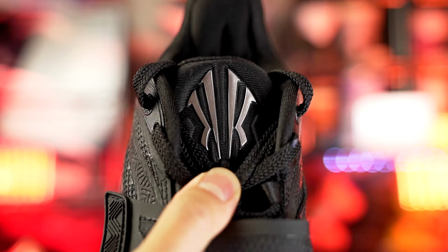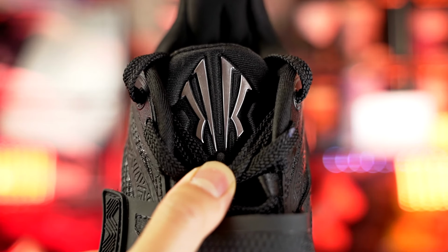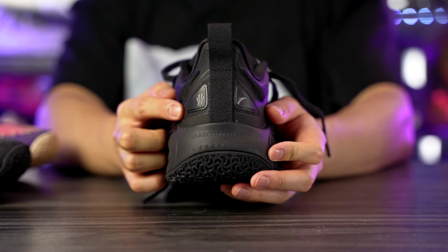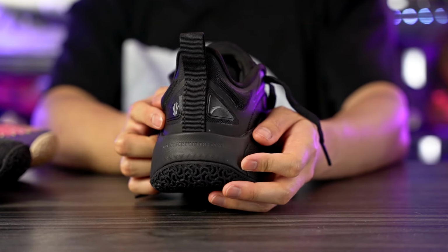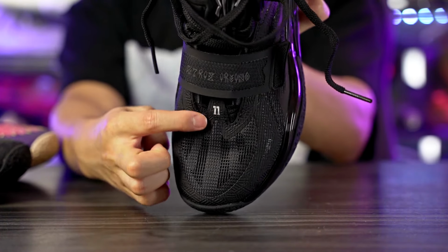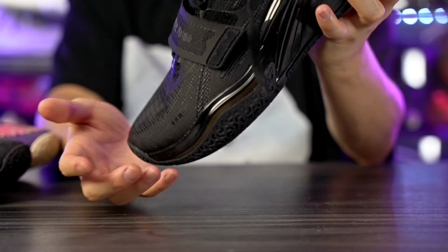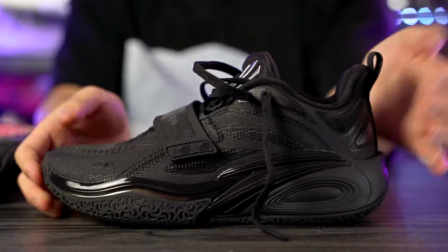Also here for the tongue, we have the Kyrie Irving logo in a silver color, which looks great. And then in the heel, we have his logo as well as the Anta logo in a silver color as well. And then here, above the toe box, we have the number 11 in a gray or silver color, but pretty much everything else is black, right?